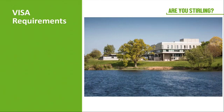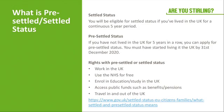Just moving on now to the visa requirements. We've talked a lot about pre-settled and settled status within the UK. So what exactly does this mean? Settled status means that you would be eligible to live in the UK. If you've been living in the UK before the 31st of December 2020, and you've lived there for a continuous 5-year period, you would be eligible for settled status.